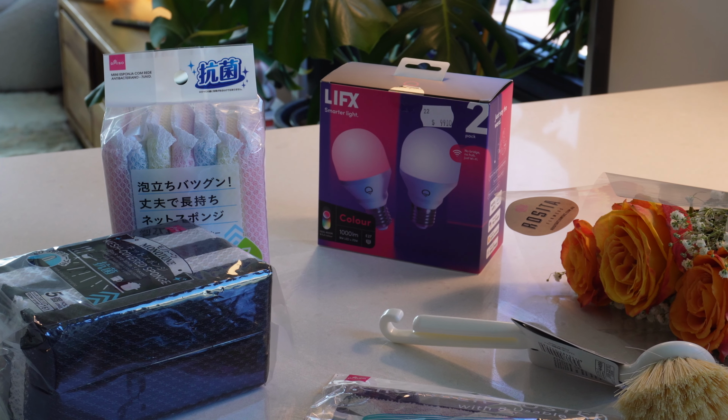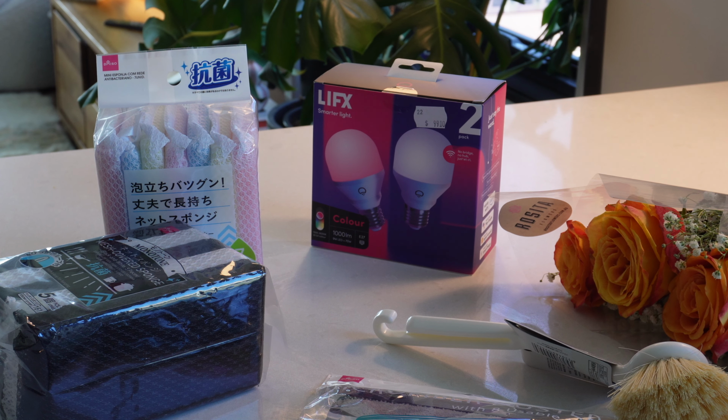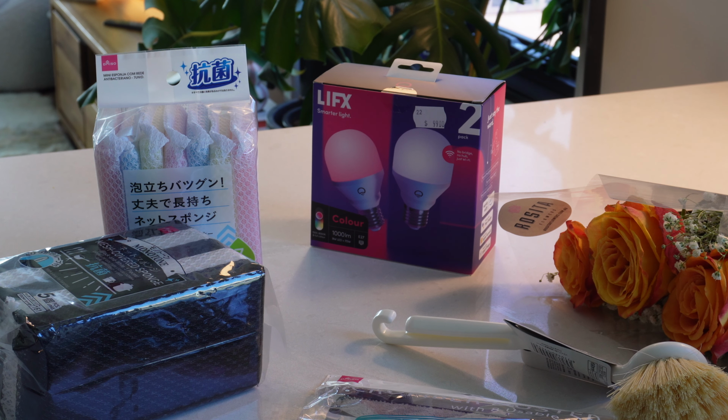Okay, so those are the globes that I get. They come in a 2-pack, which is really handy, and they're $100 for the 2. I thought they were on sale, which is why I actually went today, because it's better to stock up on them then, but they're not.